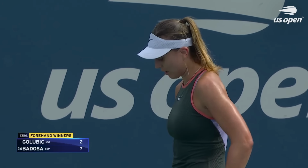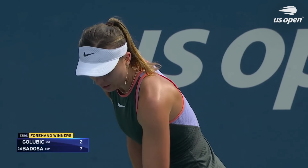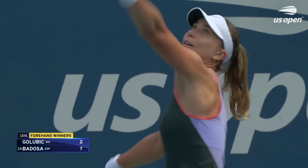Well, that was some point, wasn't it? Golubic absolutely firing with the backhand. She's able to change direction on that shot with just one little glimpse, but it's Badosa who comes out on top.